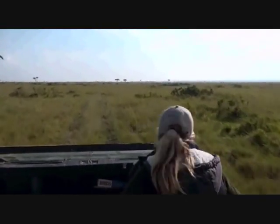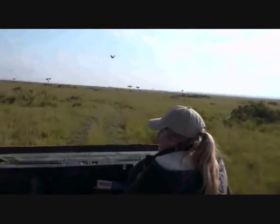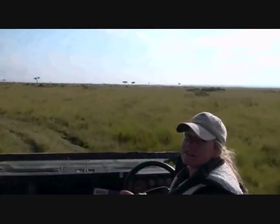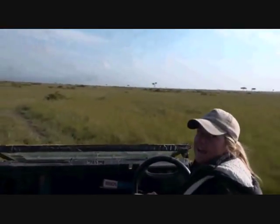Brent is on a roll this morning, but I suppose that's what you get if you head down towards the Mara River. You're guaranteed to find the Paradise Pride amongst the short grass, and it seems as though Brent has found some lioness.